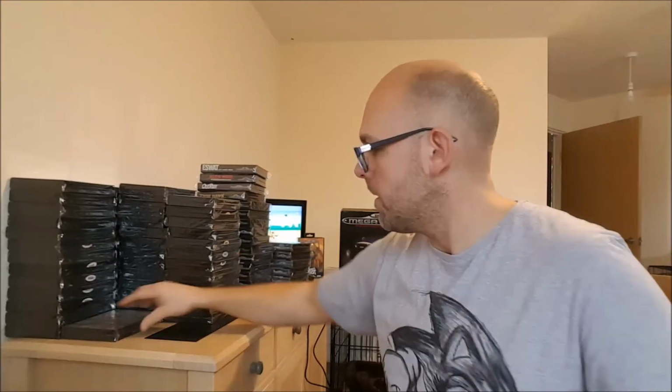Again, I never played this one, but I know it's highly desirable. It's Landstalker, The Treasures of King Nole. So I'll probably give this game a go at some point. Another arcade conversion, another early release is Alien Storm. Yeah, I've not had this very long either actually.